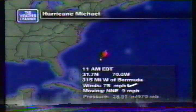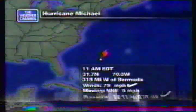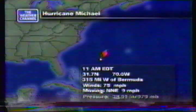Now let's look at the latest from the Hurricane Center. This is the 11 a.m. We just got the 5 p.m. Winds are now up to 85 miles per hour, so it's strengthened a little bit. Pressure is now still 979 millibars. The position 33.7 north, 68.7 west, moving to the north-northeast at 17 miles per hour. And as we look at the circulation, you can see it's really starting to accelerate.